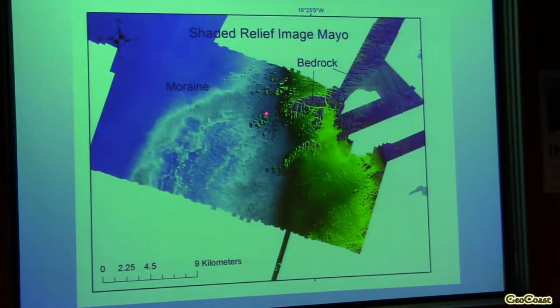We mapped what are interpreted as glacial moraines off here. These haven't been mapped before. So we're continually exploring the seabed in new areas, okay?